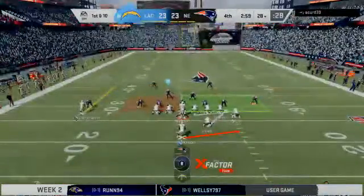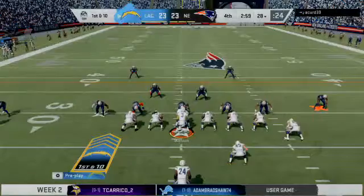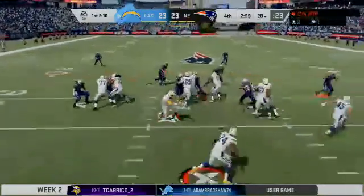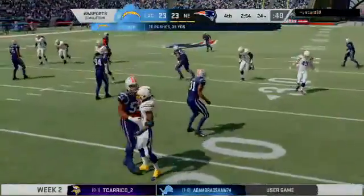The Charger drive about to get going, and the interception thrown in the red zone last time. We'll see if they can rebound. I just have to think the last thing he said as they went back out there was, don't do that again. What do you think?